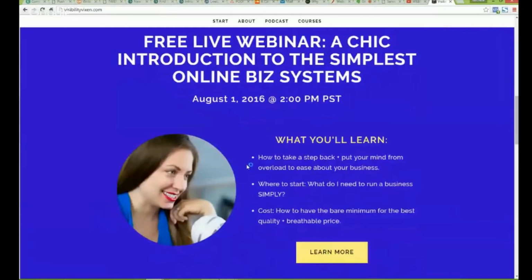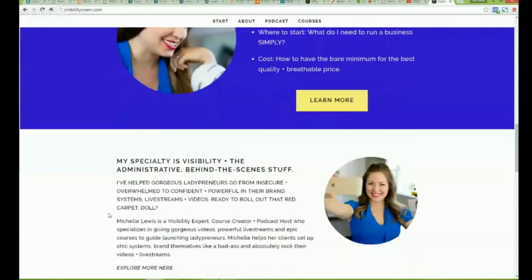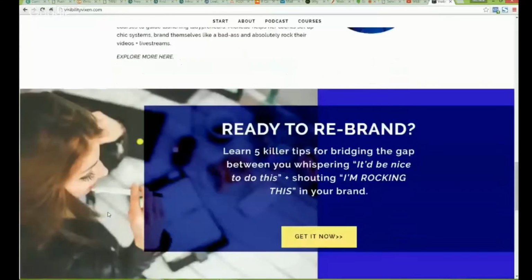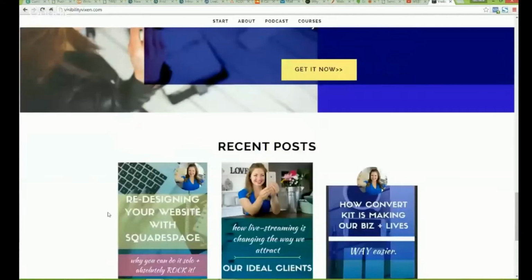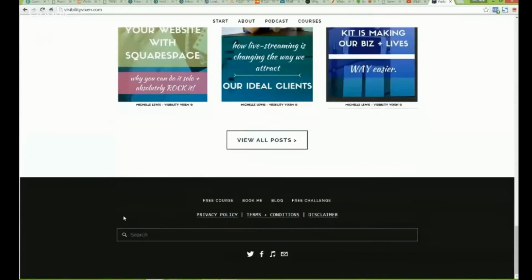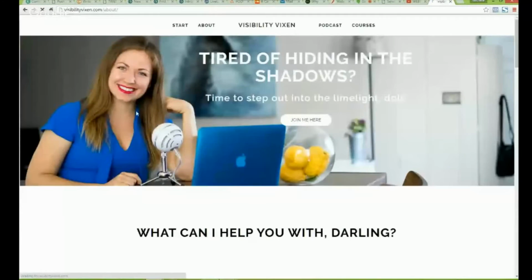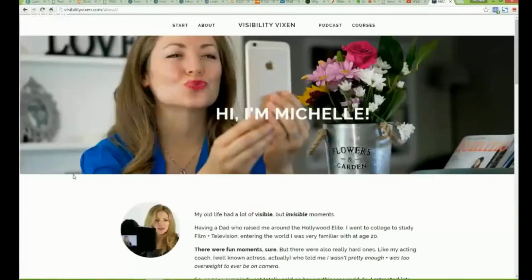This has since passed, but you can see that I was able to really make that pop, and I love the tutorial about how to make these circles. That's really helped me. A little intro to me, a little downloadable, and then recent posts, which I loved, and then I love this secondary navigation, so it's not clogging up the top. So let me show you the About page.